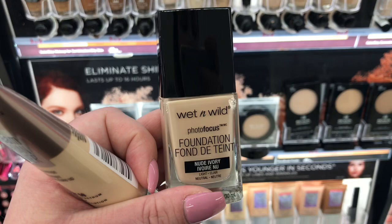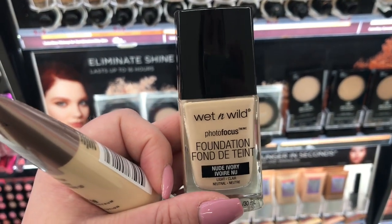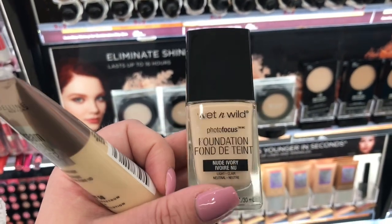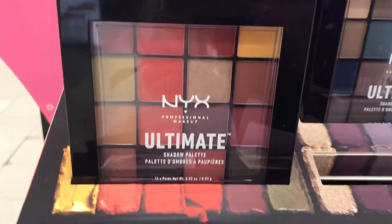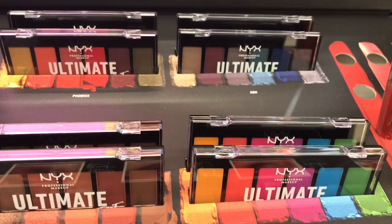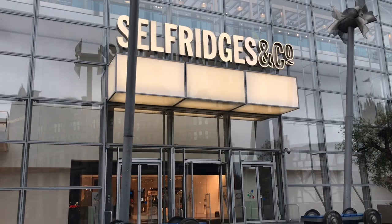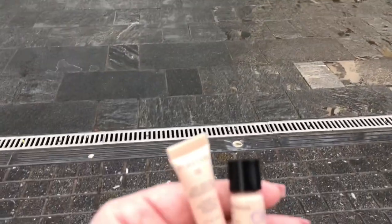So I think I'm going to try the Wet n Wild Fab Fabs foundation again. This is the lightest shade, Nude Ivory. They had a soft ivory, but it was a tiny bit darker. So yeah, I think I'm going to retry that one. Some pretty palettes from NYX. I just can't decide what I want because they're so pretty. Also 20% off.